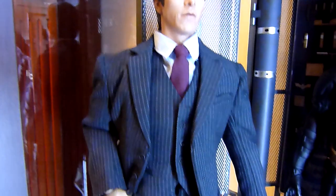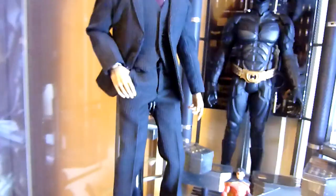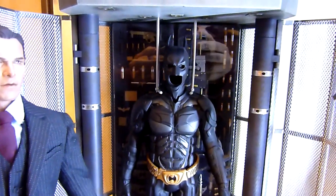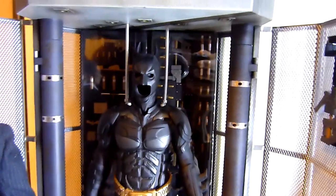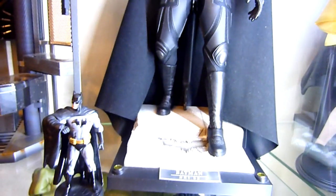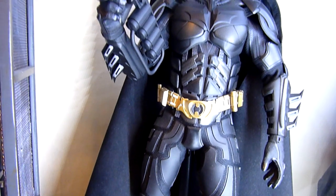We have the head from the DX12, I think it is, Batman. Anyway, you'll see the DX in a minute, but this is him. And Armory, which is Toy Legend Armory. It lights up, but I haven't got batteries in at the moment. And the DX, whatever it is, I think it might be 12, can't remember.